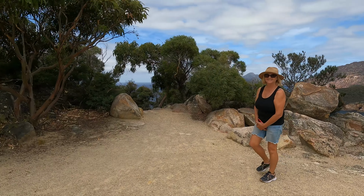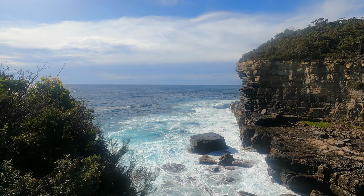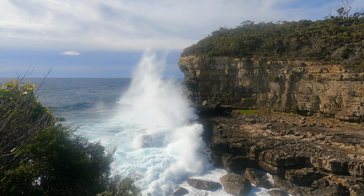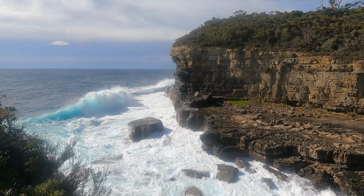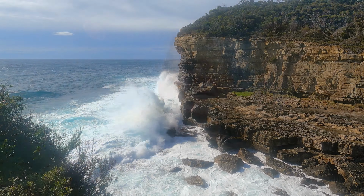Have you got anything to say? No. Fossil Bay Lookout. Just goes to prove the power of the ocean, this. Top of Fossil Bay Lookout.